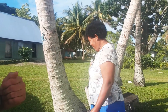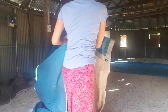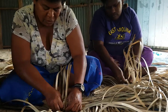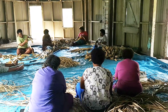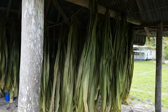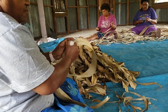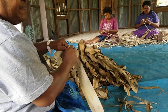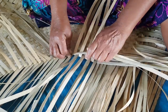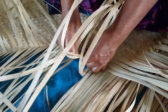Yes, that's loud. Salotti is the head woman of Vulaga, and as such she and I prepared the village hall. Today's activity would be preparing and weaving pandanus leaf mats, a labour-intensive job from start to finish. First, the pandanus leaves are cut, then dried, then wrapped and boiled, and then dried once more. The dried leaves are made more flexible by scraping with a shell, and then they are split. And finally, they are now ready for weaving.